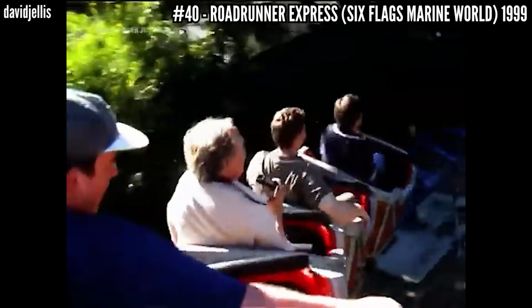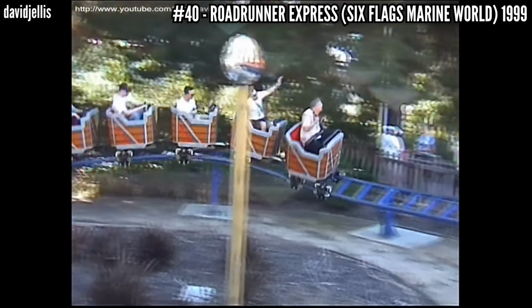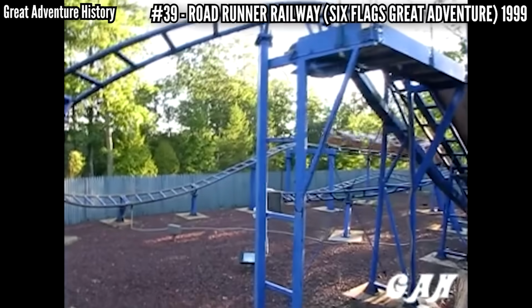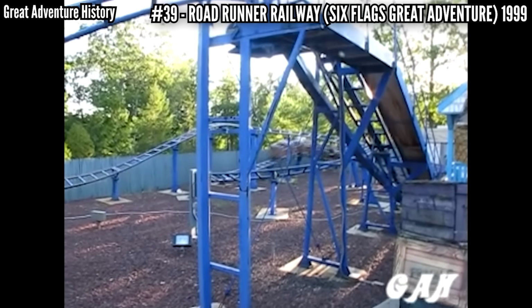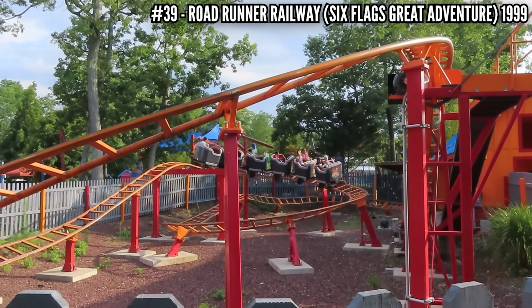Basically the same thing as Great Chase. This came just a year after this park started adding coasters, getting 3 extreme ones, so it was good to have one for kids. Number 39, Roadrunner Railway at Six Flags Great Adventure. Our third and final Zamperla Gravity. This was the park's first kids coaster since Little Thunder got removed in 1983. This was relocated within the park in 2021, now known as Little Devil Coaster.